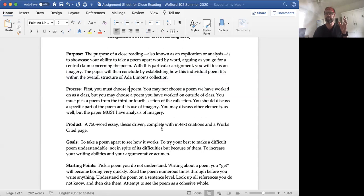You're going to discuss a specific part of the poem and its use of imagery. So you probably want to pick a sentence, maybe just a few lines, especially if it's a longer poem. If it's a very short poem, you might be able to get through all of it, but I'd rather you focus very much on a little bit and discuss it with depth and nuance. You can discuss other elements of the poem. That's completely fine. If you notice something important, please point it out. But it must include analysis of imagery.